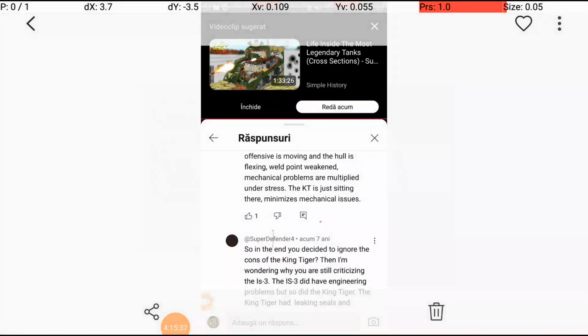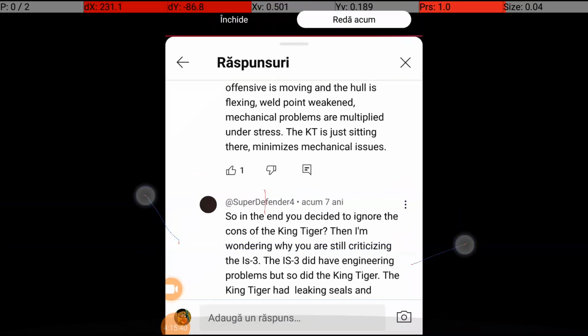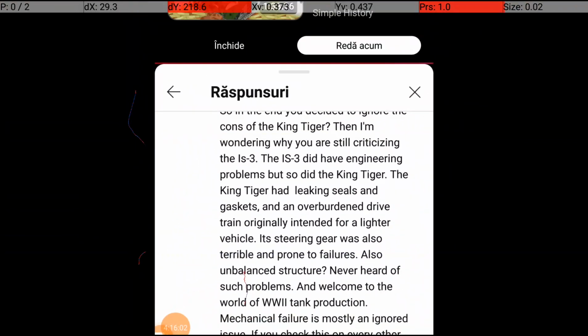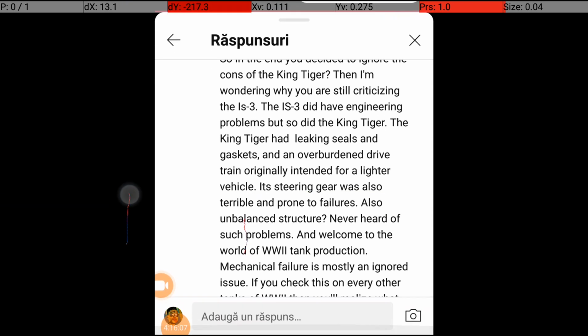And he says really good. So in the end, you decide to ignore the cons of the Tiger 2. Then I'm wondering why you are still criticizing the IS-3. The IS-3 did have engineering problems, but so did the Tiger 2. Very well said. The King Tiger had leaking seals and gaskets, and the overburdened drive train originally intended for a lighter vehicle. Its steering gear was also terrible and prone to failure. Also unbalanced structure, never heard of such problems.